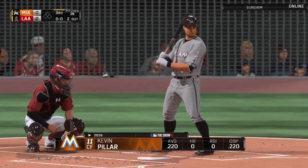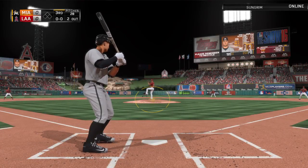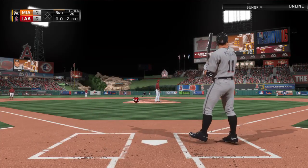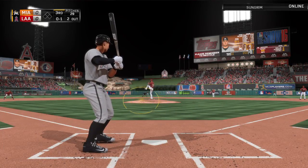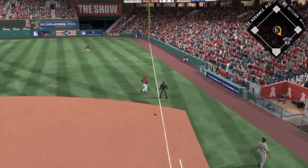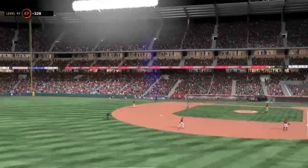Kevin Pillar digs in with his team still looking at a 0 in the hit column. Yeah, they just haven't been able to figure it out yet, but it's still early. We're seeing some pretty good pitching so far in this game. And he popped him up. Back into foul territory behind first. Carter has got it, and the side is retired.